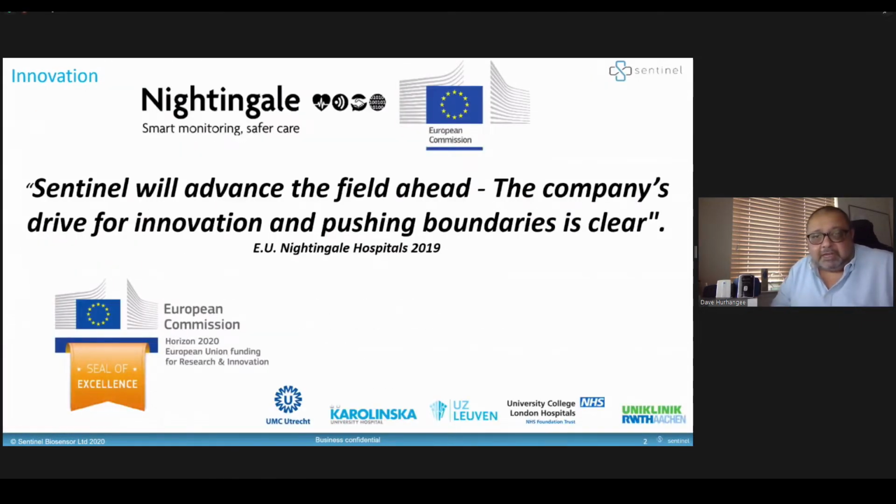So funding was actually a small part of the prize. The real prize was working with 5 hospitals for 2 years, solving their issues, medical, nursing, procurement, in order to deliver this state-of-the-art monitor. That was the real prize.